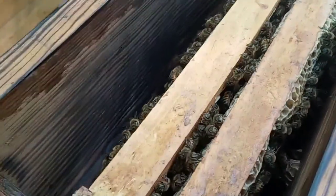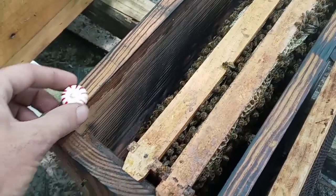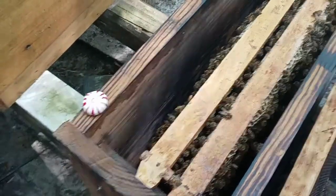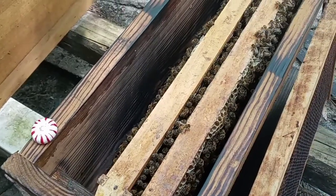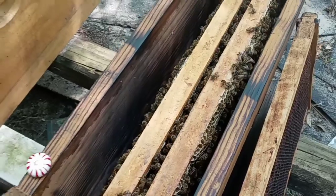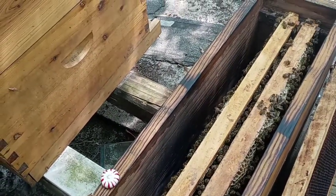We did take a little note. Earl, Hillbilly Beekeeping, talking about them storing it in the frames. We was in some of the bigger ones the other day. You can see where they're starting to store it in the frames there.